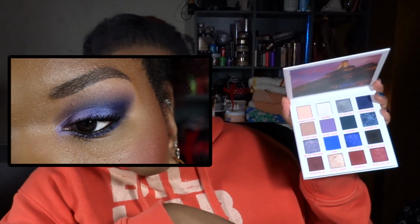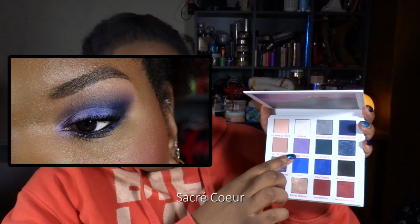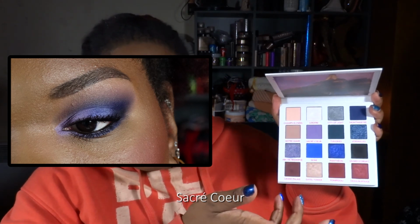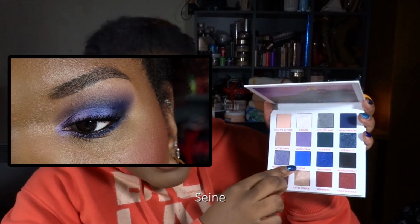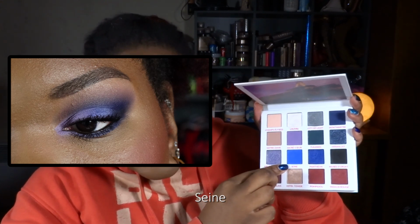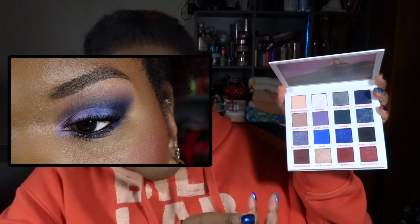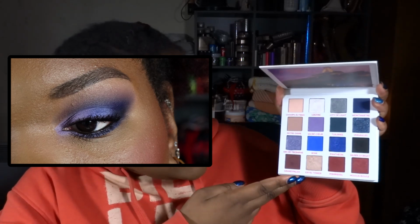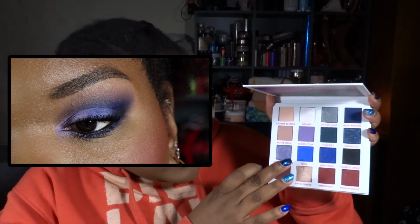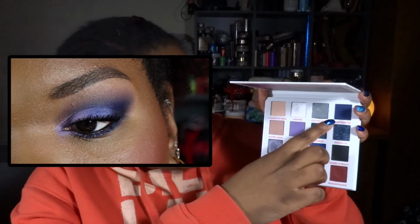Alright, let's talk about the purple look, like the blue purple look. So for this look, in my inner corner and inner third, I used Sacré-Cœur, which is like a basilica in Paris. And then on my lid, I also used Seine, which is the whale. It's one of the major rivers of France and the river of Paris, like the main river of Paris. And yeah, I don't have much to say about Seine, La Seine. And then in the outer corner I used Montmartre.